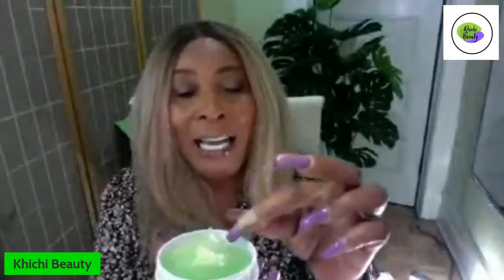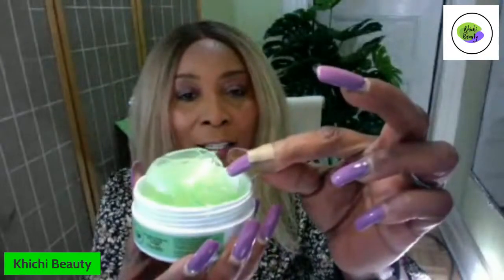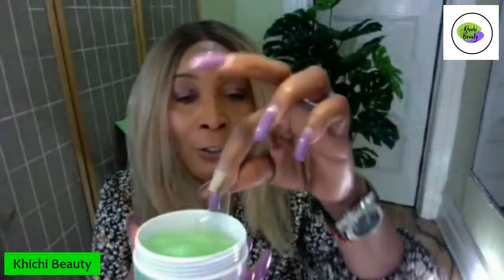So I have all three, guys. Now you really don't have to get all three, but if you can, why not? And I use a different one every day, and I am just loving it. Take a look at that. This is the avocado. They all have 60 eye patches, guys. How do you use it?